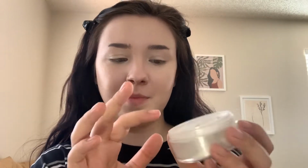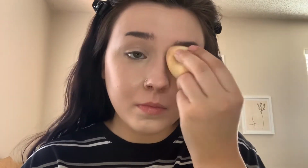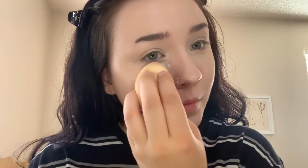So now I'm gonna use some powder. I'm gonna use the Everyday Vacay Coconut Setting Powder from Ciate London. This powder kind of scares me because it feels like an HD powder, you know, the ones that make you look like Casper the Friendly Ghost. It does smell good though. Boo! God, I look pale.